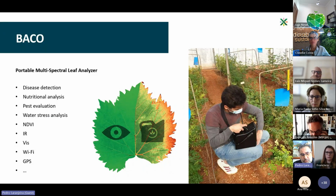And we do this using wavelengths from the visible and infrared range. It collects several images in different wavelengths, and all these multispectral images go to our cloud and are processed, and will give us in the end a multispectral image combined from the images collected. So we have here an example of a leaf.